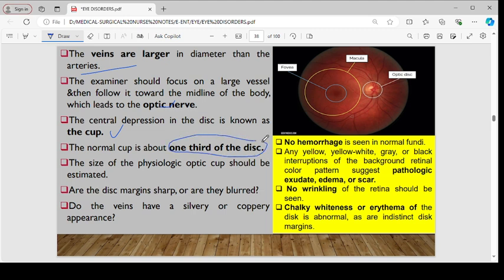The size of the physiological cup should be estimated, and ask yourself, are the disc margins sharp or are they blurred? Do the veins have a silvery or a coppery appearance? Remember, there should be no hemorrhage seen in the normal fundi. Any yellow, white, gray, or black interruptions in the background of the retina could suggest something probably pathological, such as exudate, edema, or a scar.